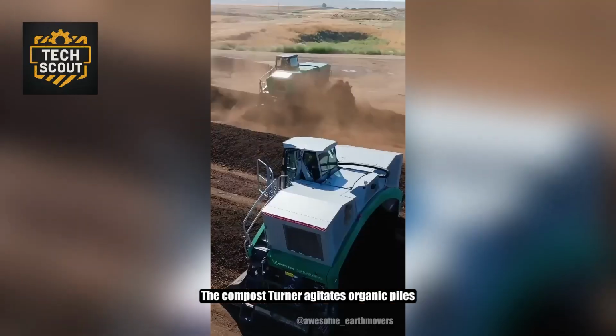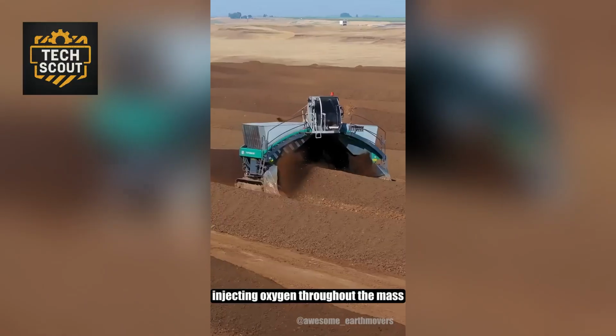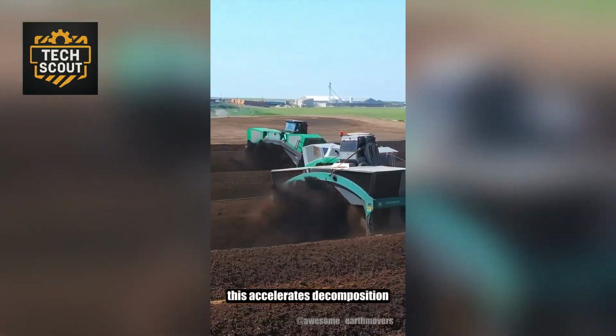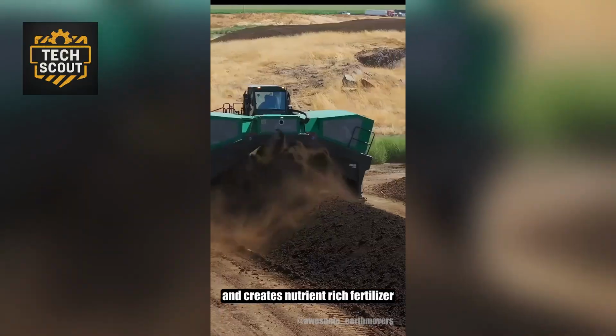The compost turner agitates organic piles, injecting oxygen throughout the mass. This accelerates decomposition and creates nutrient-rich fertilizer.